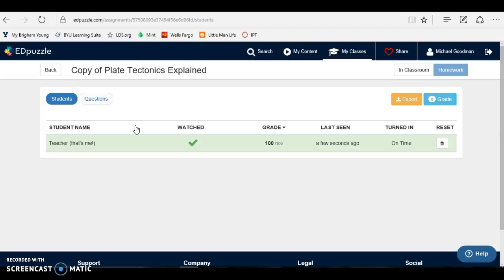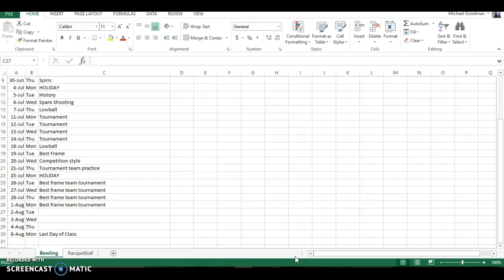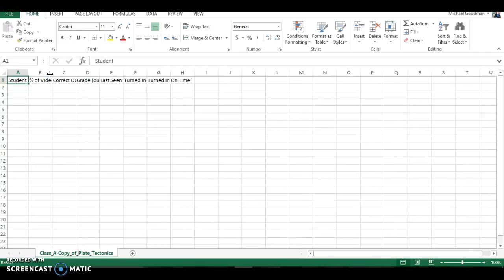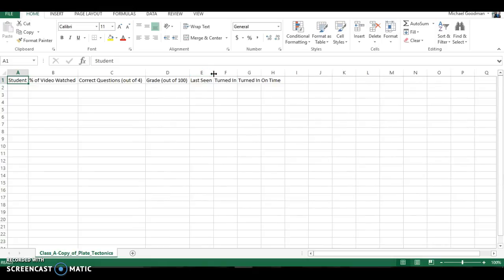I'm going to go back to the results page, and then here I can click export results. And down here it'll export it as an Excel document. So if I make these all the right size, then it'll show me the grades once multiple people have submitted the video.